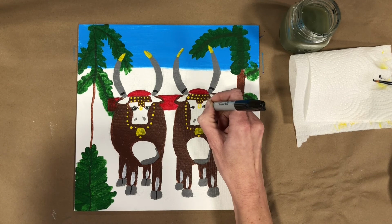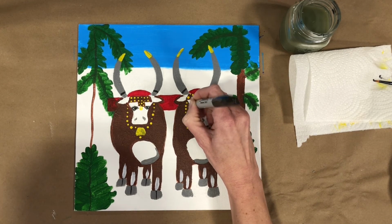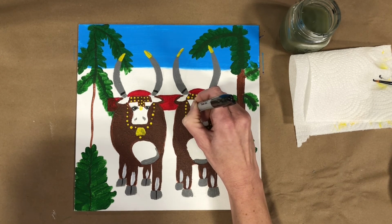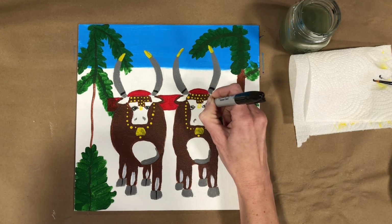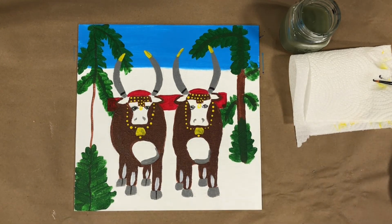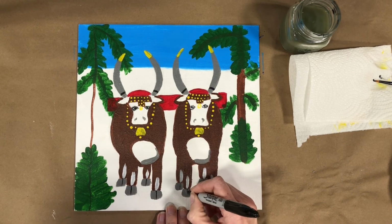All right, there's my irises, eyelashes, little flicks. So just touch and flick. Touch and flick. Touch and flick. There we go. There's my eyes on that side. And again with our hooves down here, just a straight line down.